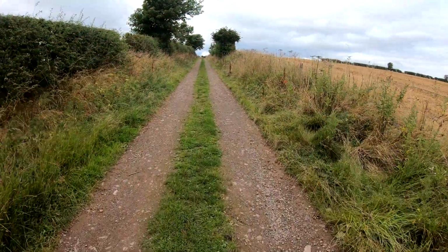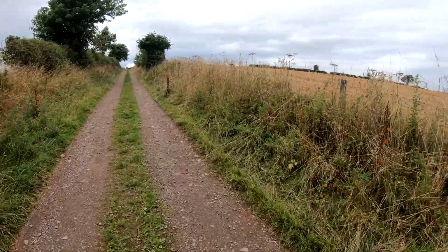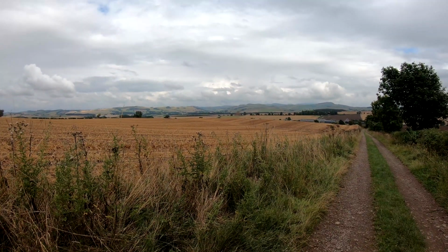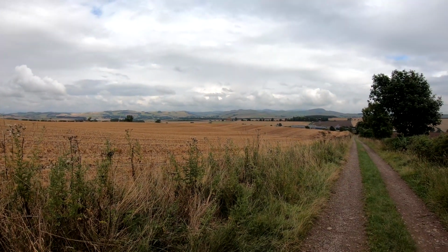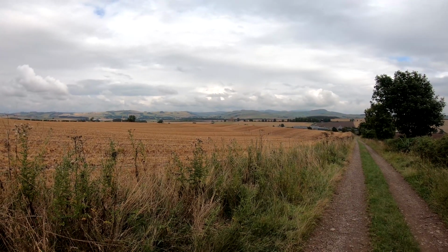We're thankfully back on a track off the road, and with a nice view back here to the castle and Wide Open Hill behind. It's kind of feeling once we turned over this point, we're moving away from the start.